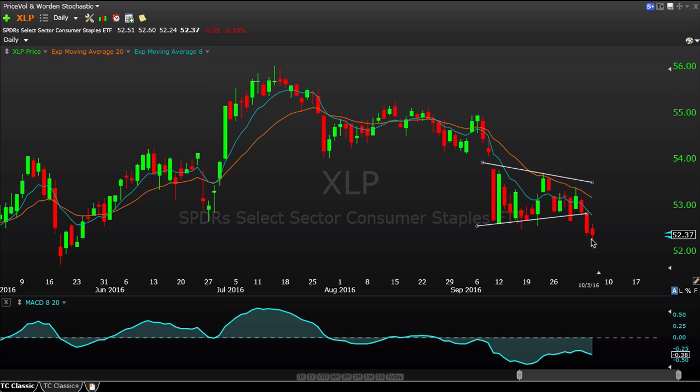And Staples, not as violent of a move over the past few days, but we've been noting this weakness as it kind of flagged out near these lows. Nice short entry opportunity yesterday, and this continues to just be a very weak sector. So got 3 on the strength, 3 on the laggards, and then you have a bunch in between that are just moving sideways or not doing so much that's interesting.